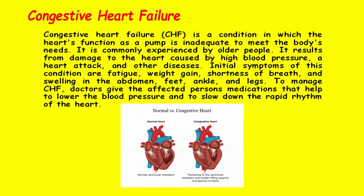The next one is the congestive heart failure. Congestive heart failure or CHF is a condition in which the heart's function as a pump is inadequate to meet the body's needs. It is commonly experienced by older people. It results from damage to the heart caused by high blood pressure, a heart attack, and other diseases.